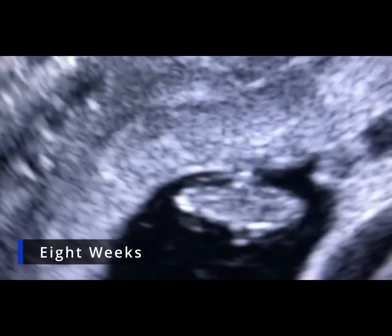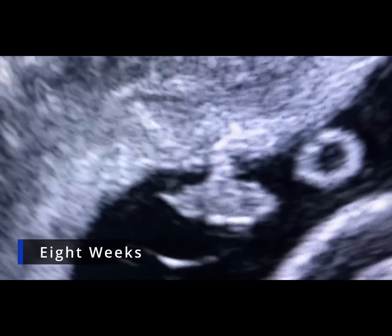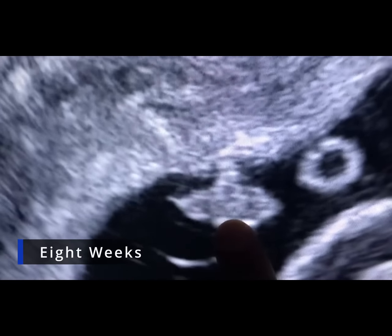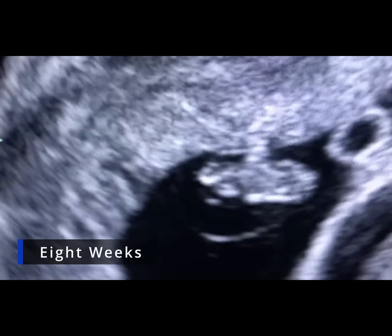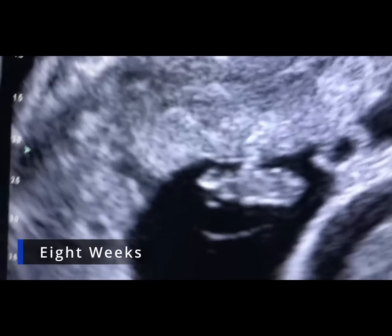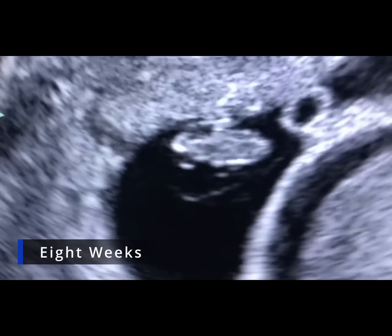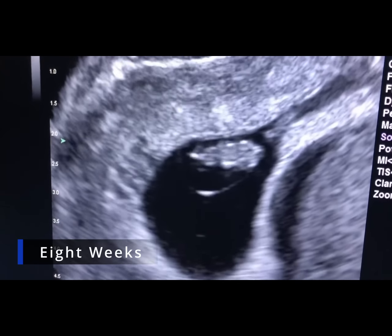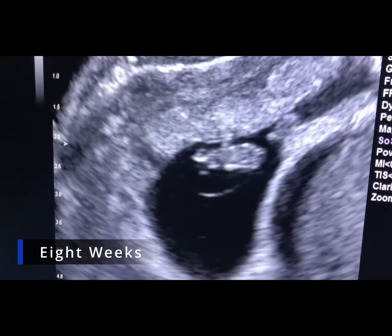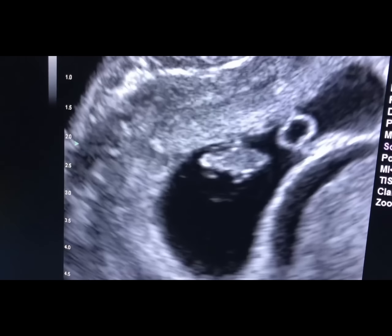And if you look closely, could you show me the heart, Ken? And you can see the heart beating away right there. Beautiful heart is starting to develop chambers, and the fetus looks beautiful. The head is closed, and it's already showing limbs. So even though it doesn't look human yet, it's showing very important growth milestones that highly suggest that this is a beautiful fetus at 8 weeks gestation.